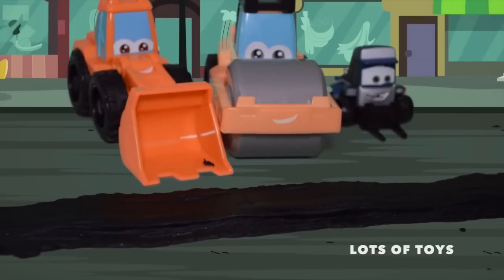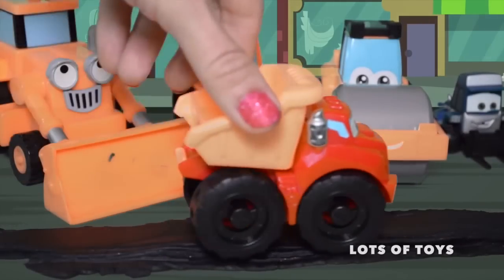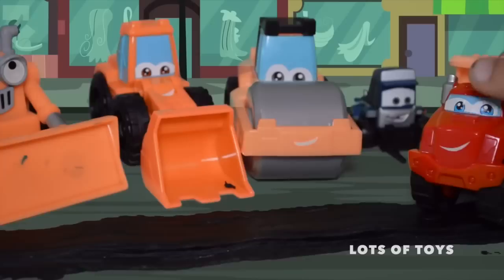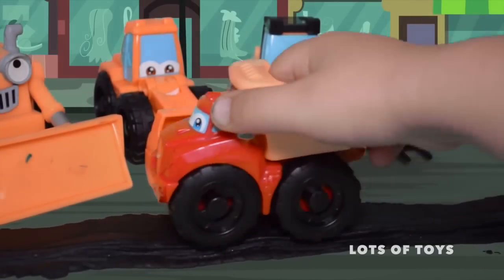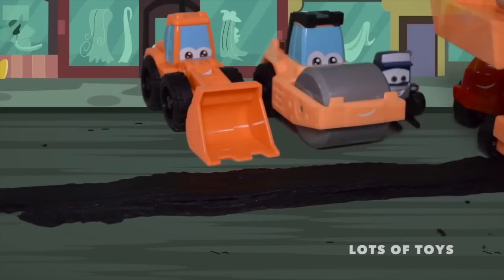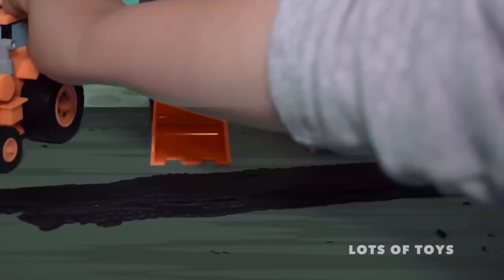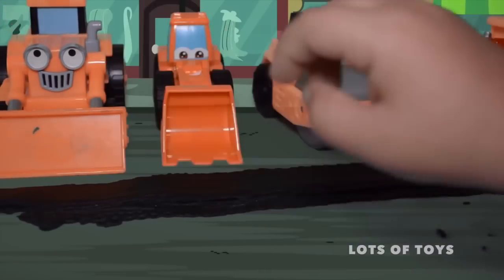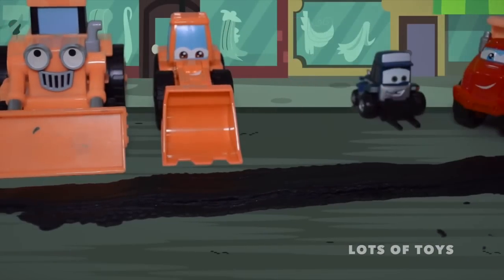Oh, this looks awesome, Roland. Nice work, guys. I love it. Me too. I'm gonna drive on it a bit. Me too. Anybody else want to test it out? That was the road that we made, guys. I want to test it out too. Go for it, Roland.